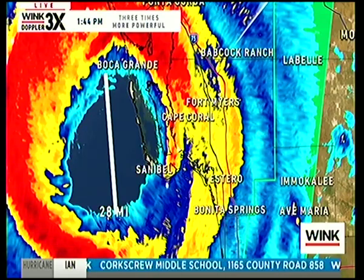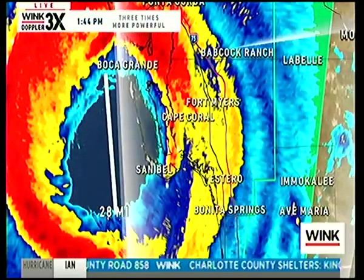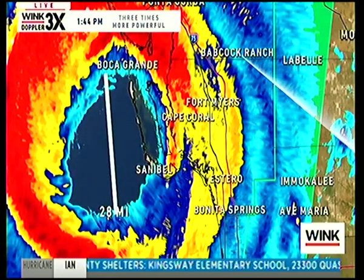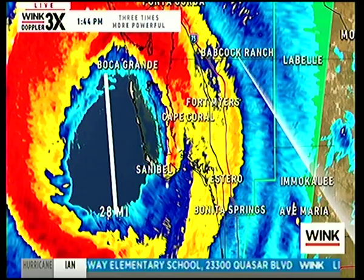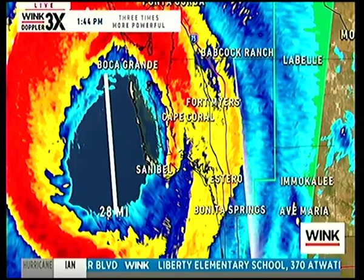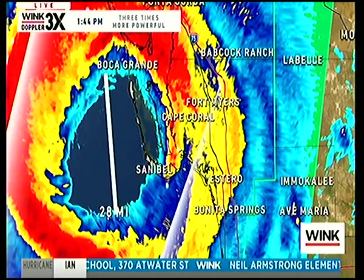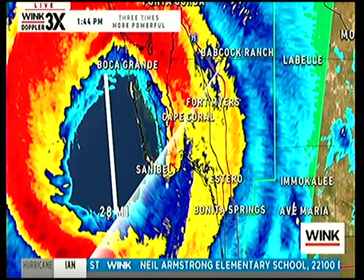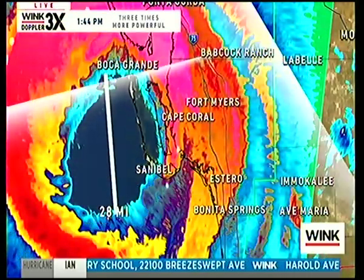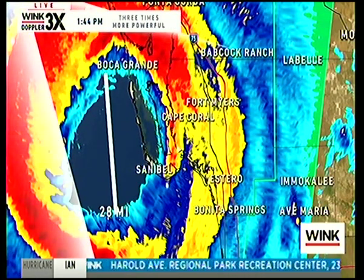Right now, a large portion of Sanibel is seeing a little bit of a break. Parts of Captiva seeing a little bit of a break. They are in the eye right now, but not into that center of the eye yet. Matt's going to be going over to his computer equipment to get a little more data. In the meantime, you can see all those yellows and reds on the radar. That is the eye wall. That is devastating weather. We're seeing it in downtown Fort Myers right now. We're seeing it in Cape Coral. Estero, you're seeing some of that. Bonita Springs, you're seeing some of that as well, all the way up to Boca Grande, still seeing some nasty weather.